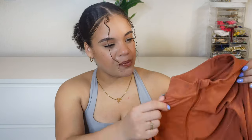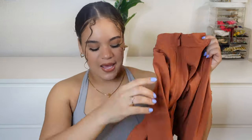This is the Confidence 0.5 length jacket, and then these are the Confidence biker shorts in the color sandstone. So I absolutely love these.